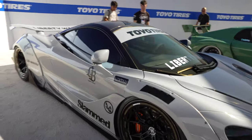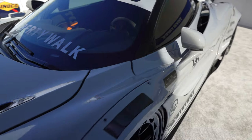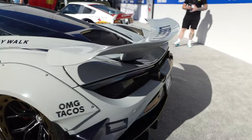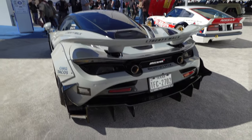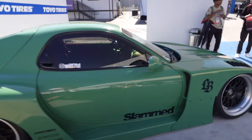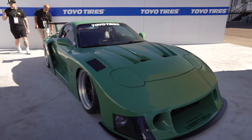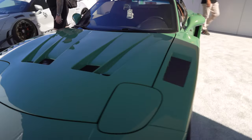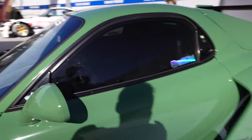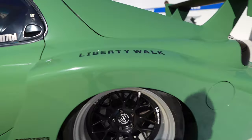We got the Liberty Walk. This is new. It's okay. I guess I'm not a huge fan of McLaren, but it's okay. It looks nice. This is nice here. I like the silhouette. Slant nose. Massive rims.